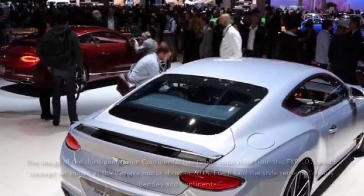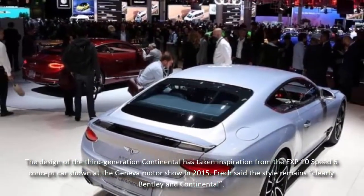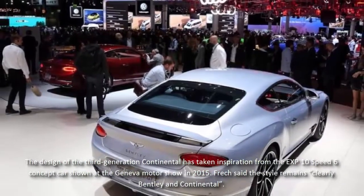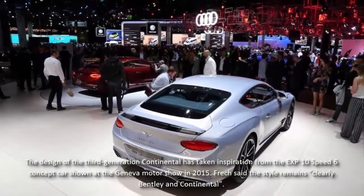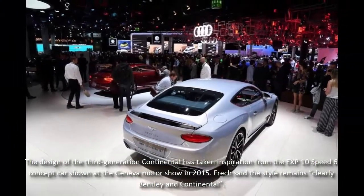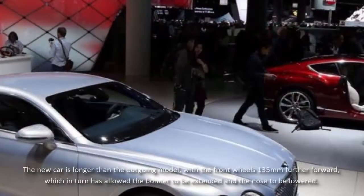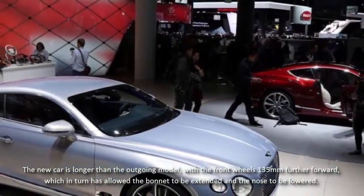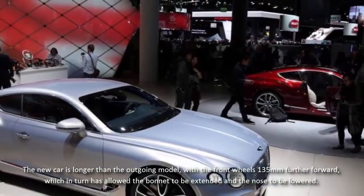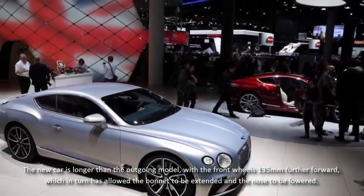The design of the third-generation Continental has taken inspiration from the XP10 Speed 6 concept car shown at the Geneva Motor Show in 2015. Frech said the style remains clearly Bentley and Continental. The new car is longer than the outgoing model, with the front wheels 135 mm further forward, which in turn has allowed the bonnet to be extended and the nose to be lowered.